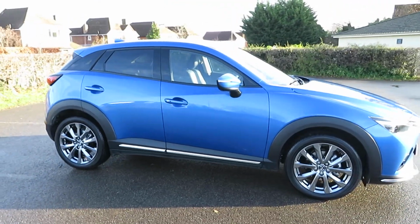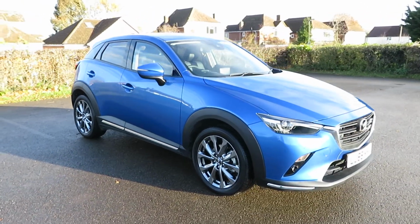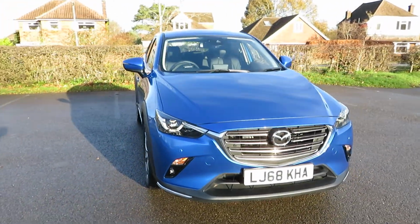Car covered something like 1,300 miles in the first year. And then the pandemic hit and it really just hasn't been used. Literally used for local running around, but has been kept absolutely beautifully.